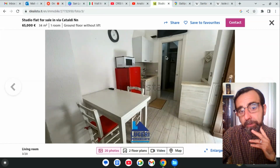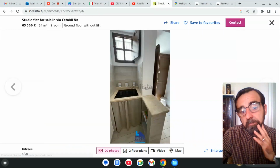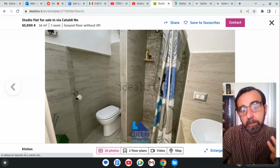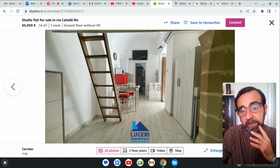Here we have the bathroom with a sliding door. There is probably air conditioning. We have the fridge. We have a kitchen, cooking area. So the apartment itself has been renovated with good standards, for example. And I see they invested some money, the seller who wants to sell it now.